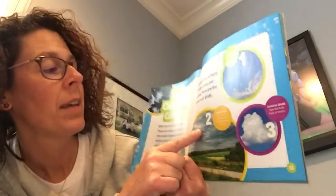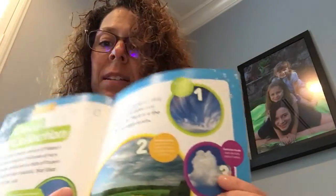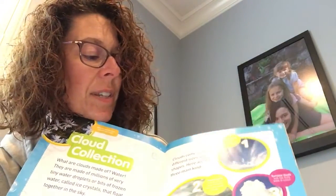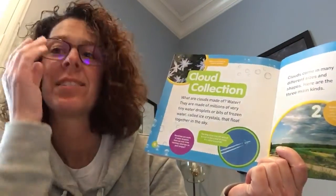The second kind is called stratus clouds, and they look like fuzzy gray blankets stretched across the sky. That's those, stratus. And the third kind, cumulus clouds, look like fluffy balls of cotton. So there they are, that's the third kind. We've got cirrus and stratus and cumulus. And down here it says, raindrops are made of water droplets. Have you ever tried catching raindrops on your tongue? I think some of you have at recess. I've seen it, and at walking home at the end of the day. The long white trail left behind a jet is also a kind of cloud. It's called a contrail.